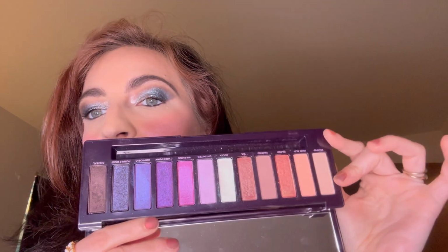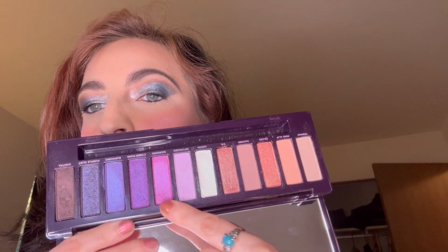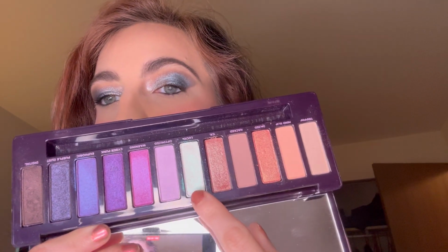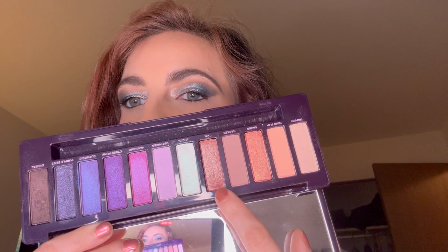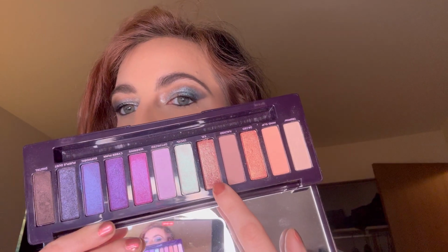And we have 2 Urban Decays. This is the Naked Ultraviolet. I love this palette. It's very nice. I lean more towards the darker shades over here. This is nice, but it doesn't like super last all day, but I still love it. I need to use this shade because this shade looks super nice. I don't plan to swatch anything because I have a pretty big collection.